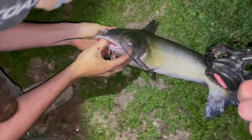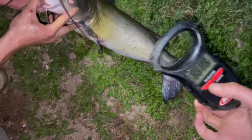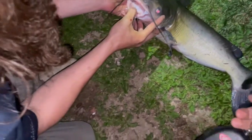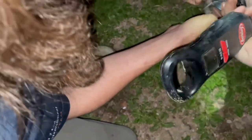Yeah, that's a good one. The bluegill head, the whole head, or? No, just little chunks. It's been out there for a little bit? Oh, yeah. You just threw it out? Yeah, I've been out there probably for 20 minutes. Damn. Nice. Hell yeah. Hey there, boss.